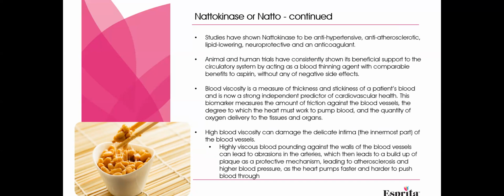Because of this discovery and isolation of this unique enzyme, a lot of studies have now been done on the effectiveness of nattokinase as a supplement. They have shown that nattokinase is antihypertensive, anti-atherosclerotic, lipid lowering, neuroprotective, and an anticoagulant. Those are all qualities that together are really beneficial and significant to protect against cardiovascular disease.